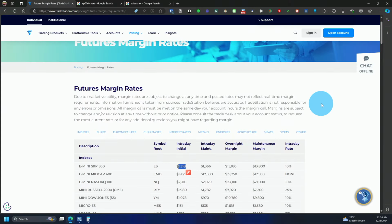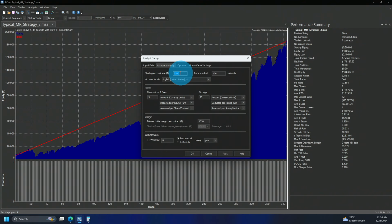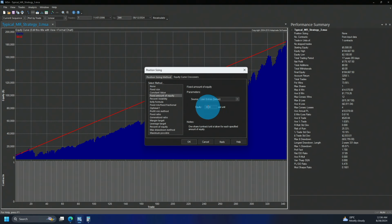Now, let me show you what usually happens and what I did 16 years ago. I was trading intraday, and this is what the intraday margin is today: about 1550. Let's imagine this scenario. I start with 5500. My initial requirement is 1550, but now I'm going to trade more contracts because I can afford it. I will trade one contract for every $2,000 in my account. That means I'm taking more leverage. It's the same strategy, but for every $2,000 in my account, I'll trade one contract.